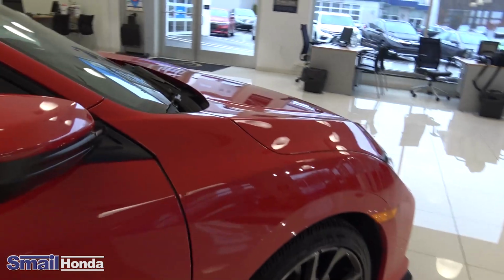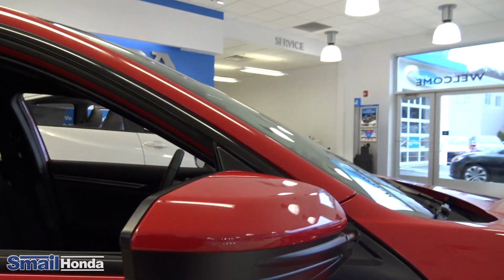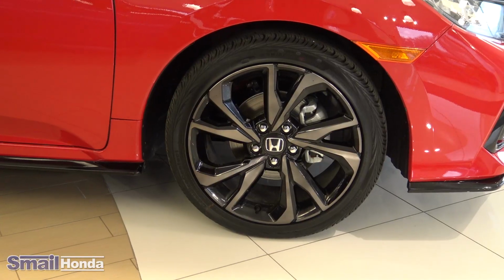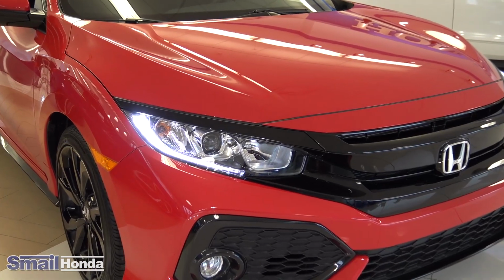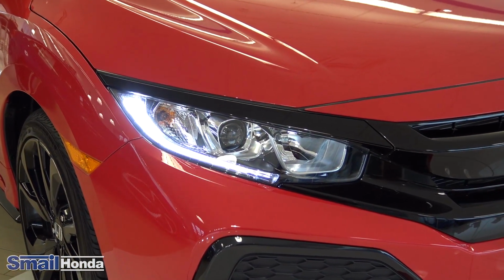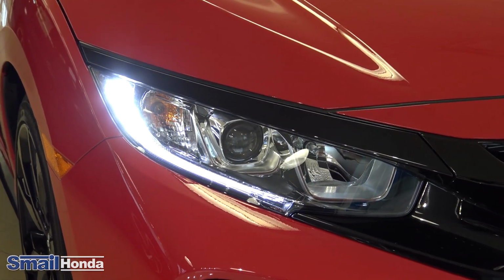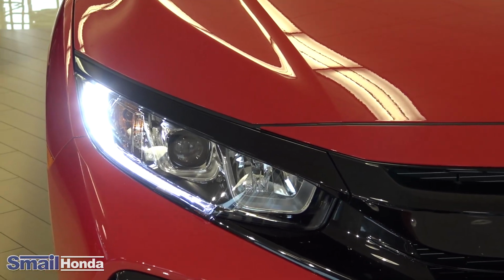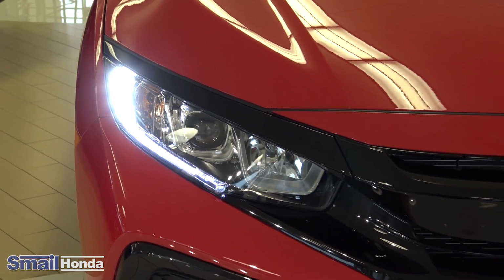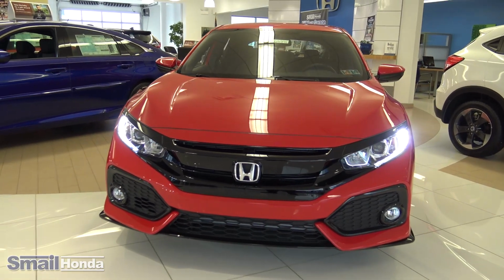Look at that right there on the side view mirror. Really nice, slick looking. It does have the 18-inch alloy wheels. If you look closely on the headlights, when the lights are turned on, you have the daytime running lights, which are actually these LED strip lights that are along the side of the main light, and they look so slick. I'm a huge fan of how that looks.